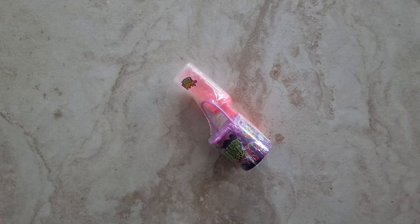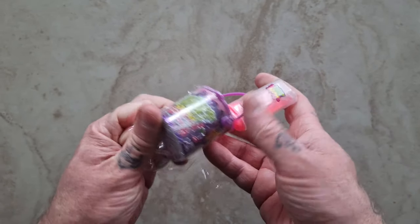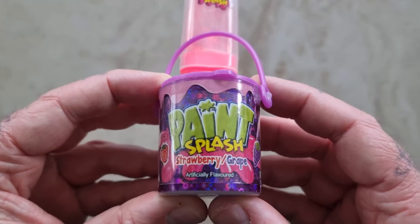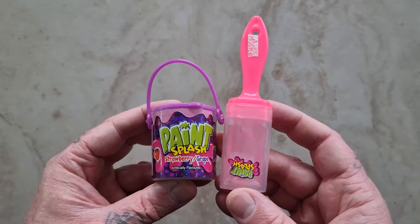Ever wonder what paint candy tastes like? You're about to find out. This is a cool idea for a candy. It's looking like we'll be licking the brush and dipping it into the paint can. I like the packaging. Shiny. I also like that they seem to have put a lot of effort into the design of this one.